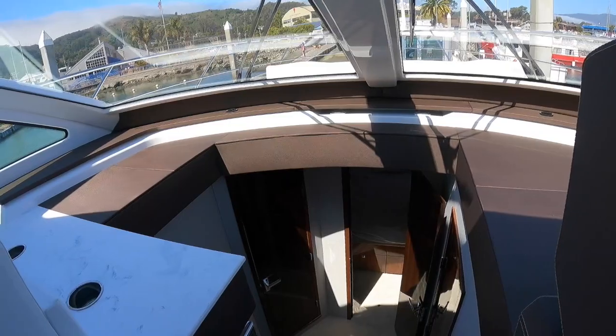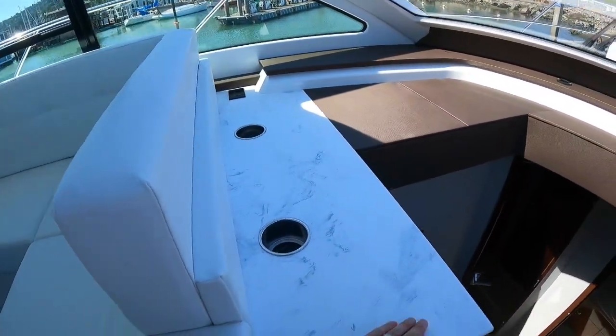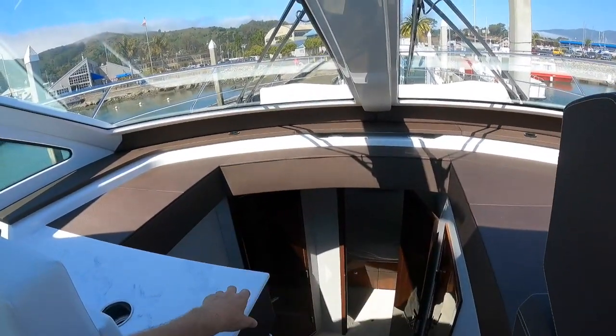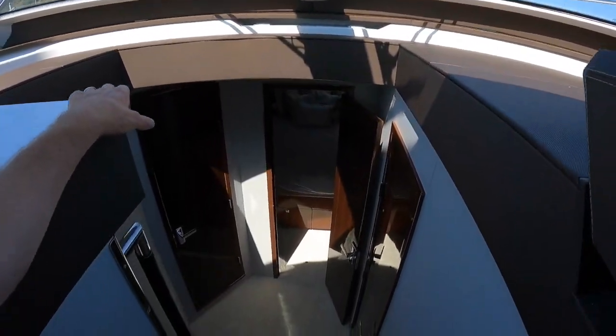I like what they've done up here in this bow area. Got some cup holders, some power up there, nice finish just like the galley countertops. It's got the darker vinyl wrapped underneath the windshield that helps with some glare. That's sweet.